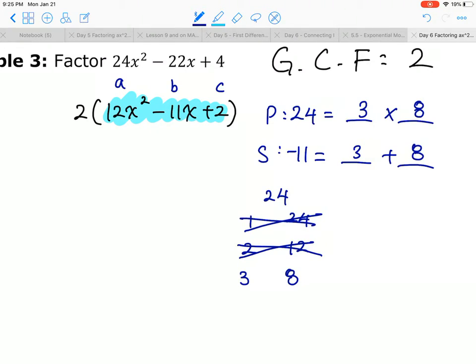Now, in order for us to have positive 24, we can have both positive 3 and positive 8, but at the same time, we can also have negative 3 and negative 8. So keep that in mind. If your product is a positive number, you have two options: both numbers being positive or both numbers being negative. You actually have to think about that as you are going through the process. So let's see whether negative 3 and negative 8 will make negative 11. Well, it does, right? So then this becomes 2, then 12x squared minus 3x minus 8x plus 2.